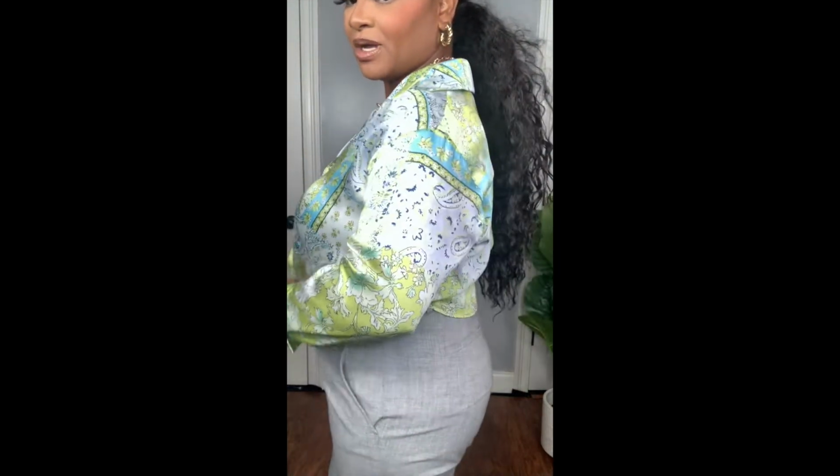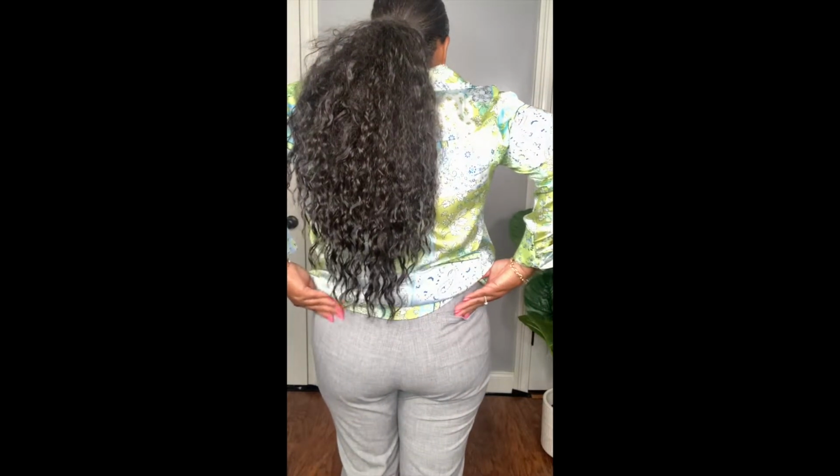I can show you the detailing in the pants. I don't have a belt on, but it has the belt loops. You could wear a belt. It has a sleek little button in the front, and we have two pockets in the back.